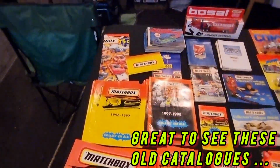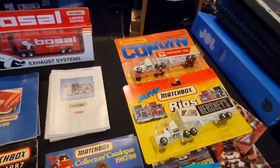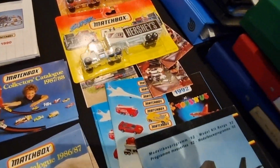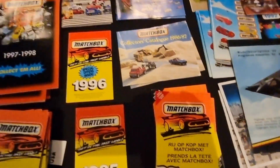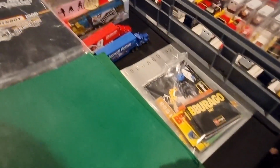I was so glad that someone was selling these old catalogues. Not that I bought one, but it was just really nice to see. Just a bit of variety, not just cars. There was actually some books and stickers and catalogues.